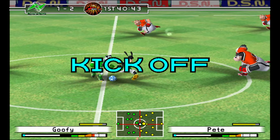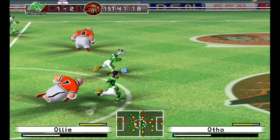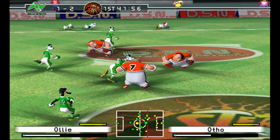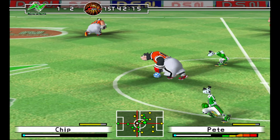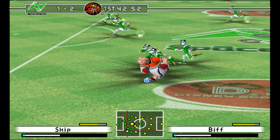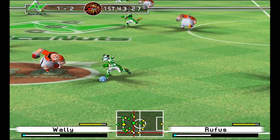The SpaceNuts need a counterattack. We're still on the run. Player number 11. Pass to the left. They got the ball in their corner. This runs directly under the helmet. Uh-oh, this is going to happen. That defense is playing well.